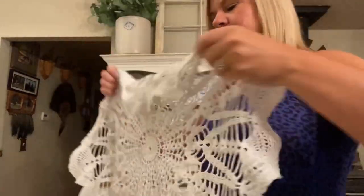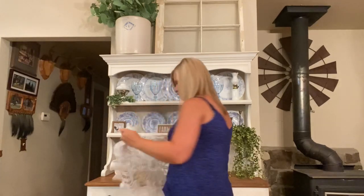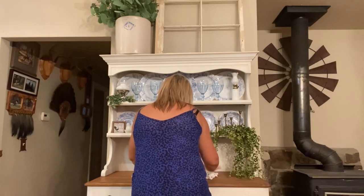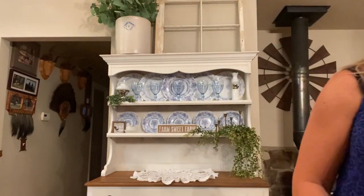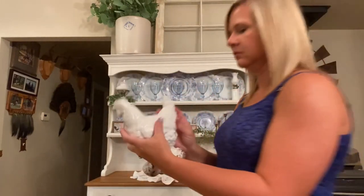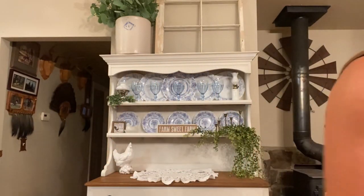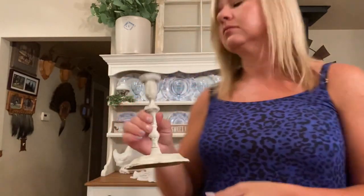This doily, of course, is thrifted as well. So I'm just going to add this here to bring down some of the white onto the top of the hutch. This chicken, I believe, is also a Hobby Lobby purchase. Again, it's from at least a year ago or so that I purchased that, but I know they still have some of that same style, if not the same one, available.